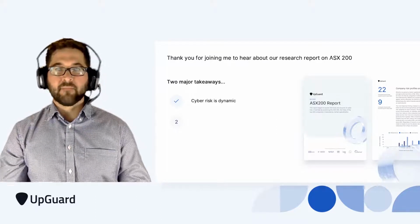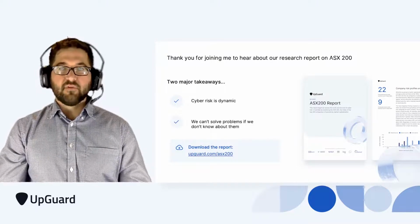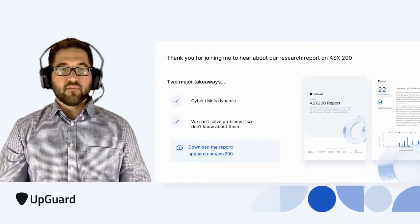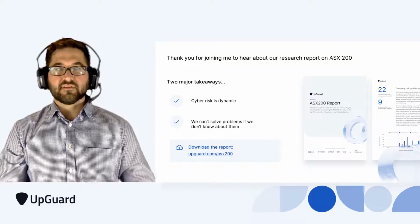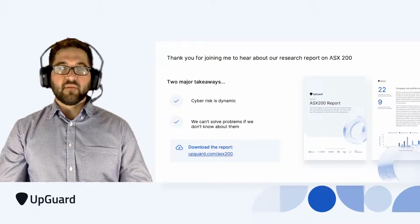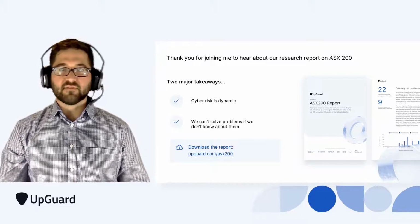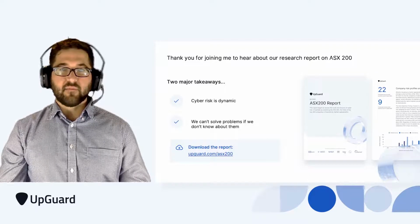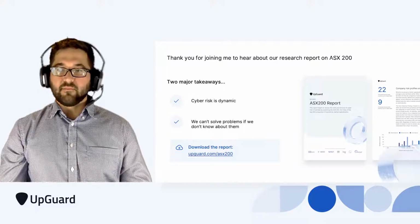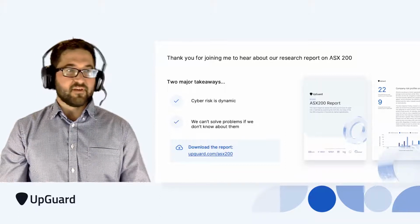The second is that we can't solve problems if we don't know about them. And this is, I think, really the most important thing to take away about data leaks. We have found that when companies are aware of it, they take it very seriously. When they are not made aware of it, and currently what we see is that simply they are not being made aware of it, they take no action. And that risk remains latent and may be used however long down the line, or may be part of a persistent compromise that remains unknown indefinitely.